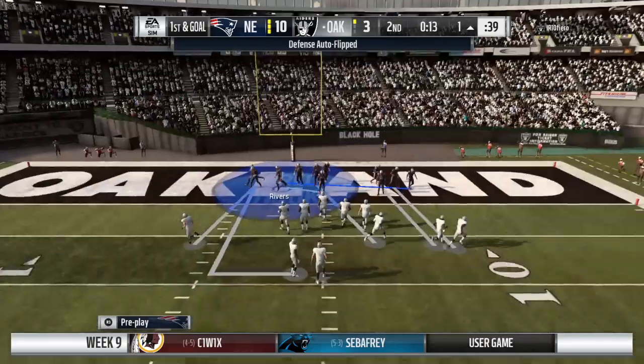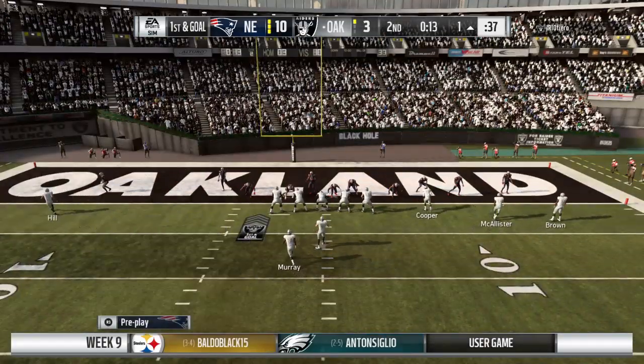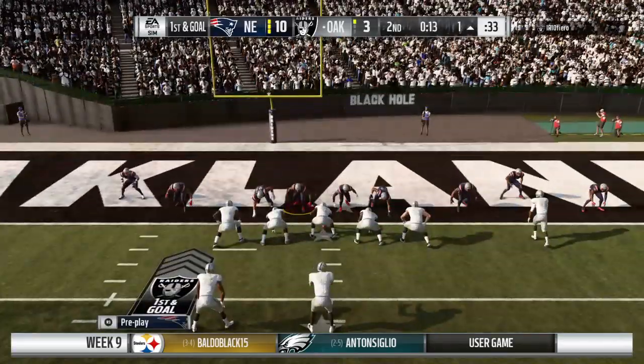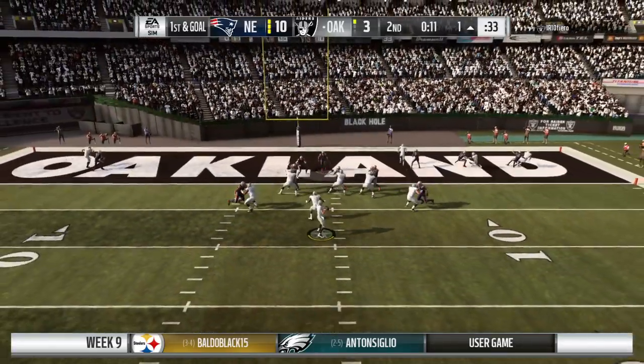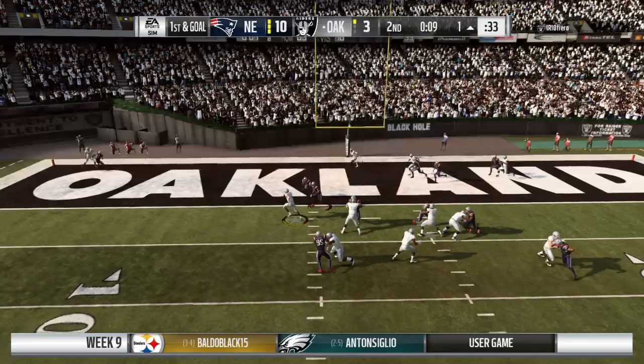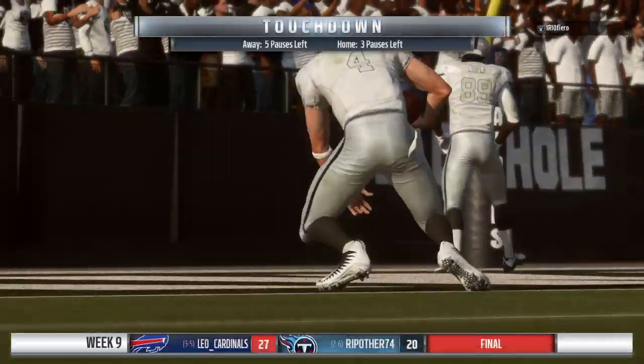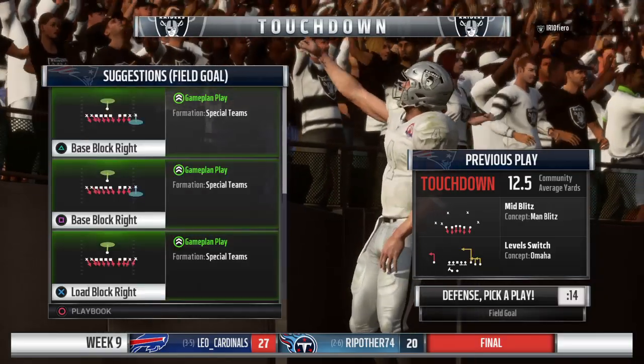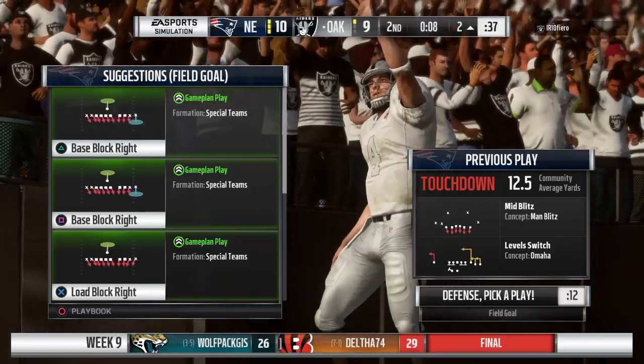A chance now to get even before the break as they come up first and goal. Again, it's Carr, forced out to a touchdown, Raiders. So they just do get the touchdown in before halftime, and now a PAT will tie it.